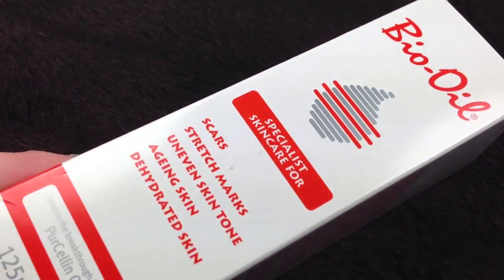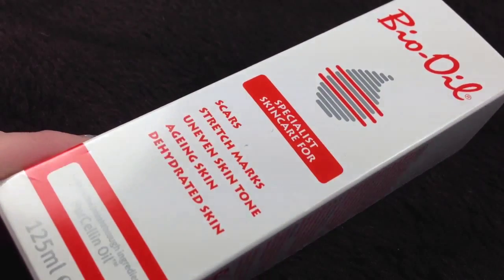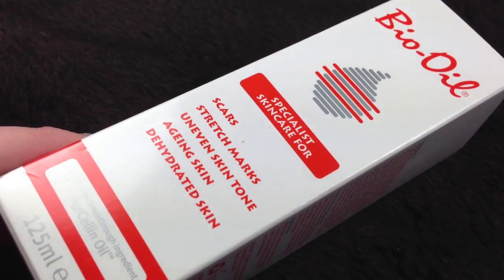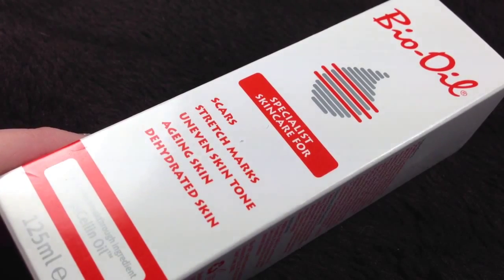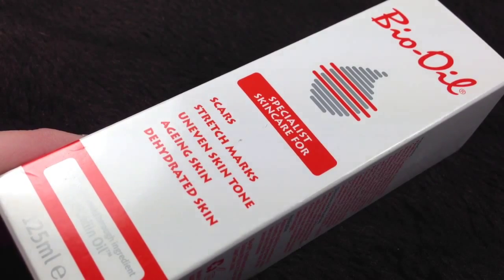This is from Biopower, but obviously you can get it from Boots as well. It's the Bio Oil, the 125ml. It's quite expensive really for what it is. To be very honest, I bought two of these because it was a twin pack with Biopower. On its own this is about £14, but on the Biopower website, at the time, it was basically £15 or £16 for two bottles. I have already started using the other bottle.